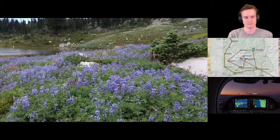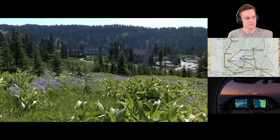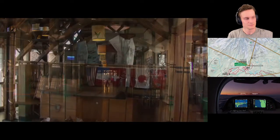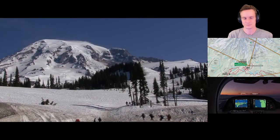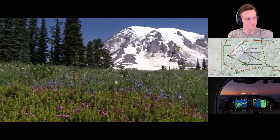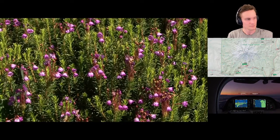Paradise, well deserving of its name, is the most popular destination in the park. Home to the Paradise Inn and the Jackson Visitor Center, this area has many amenities for the first-time visitor. In winter, the area remains open for snowshoeing, sledding, and other winter activities. In summer and fall, hike through subalpine meadows thick with wildflowers or fall foliage.